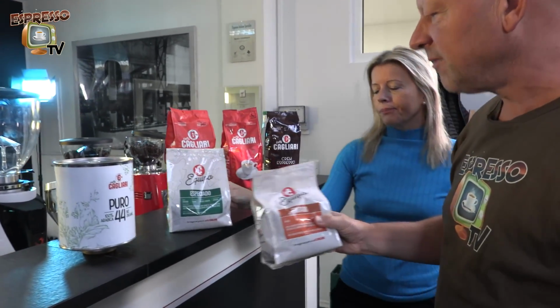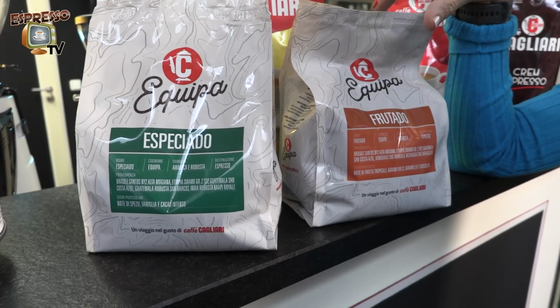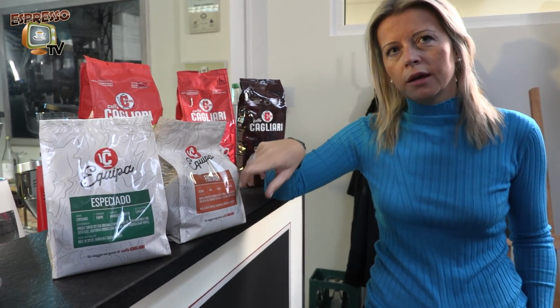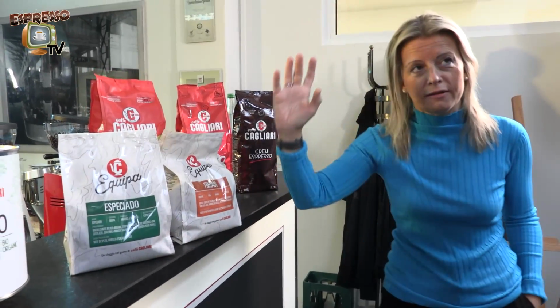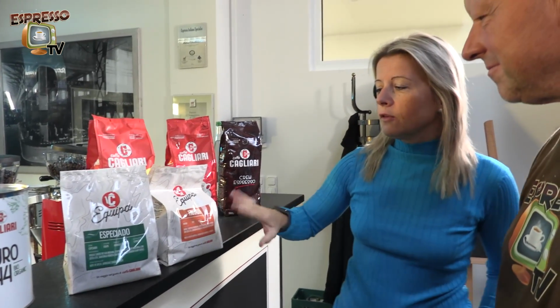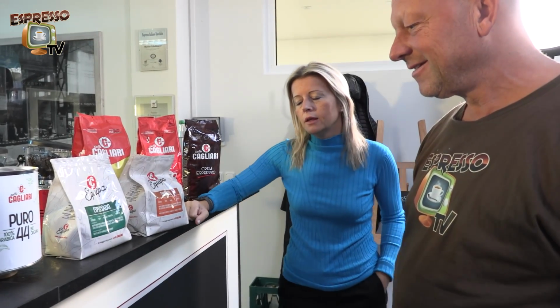And last but not least, we have the two new blends. What does Kipa mean? Kipa means team. So these are our niche blends, only for real niche lovers. There are two blends, Fruttado, 100% Arabica, with different kinds of Arabica coming from different places. We have Brazil, Ethiopia, Guatemala, Honduras, so the best Arabicas in the world. But then Giulia will speak more in detail about the technical topics. And Especiado is a blend between Arabica and Robusta. The Robusta comes from the best place for Robusta in the world, Kapi Royal Indian Robusta. And of course, the Arabica comes from Brazil, Ethiopia, Guatemala, and that's it.